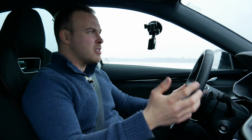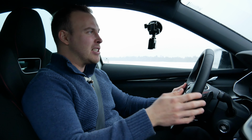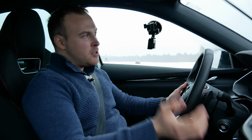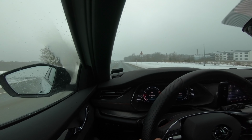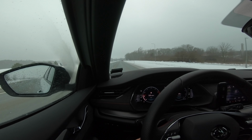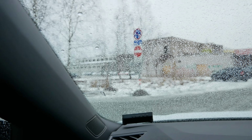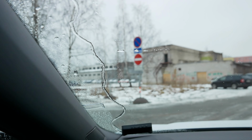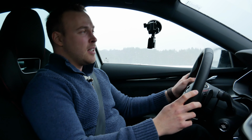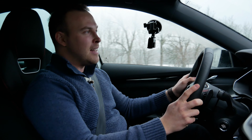well, it doesn't really go anywhere because it's really slushy outside. But in general, this is quite a fast car. 0 to 100 kilometers an hour takes like 6.7 seconds. Obviously, we're not going to achieve these numbers today because it's snowing, raining, salting outside. It's absolutely atrocious. So if we get something like 7.5 or 8 seconds, it's going to be a good time in this type of weather.